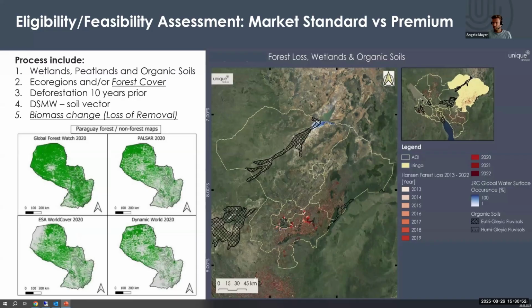Now let's dive a little bit deeper into our eligibility and feasibility assessment.